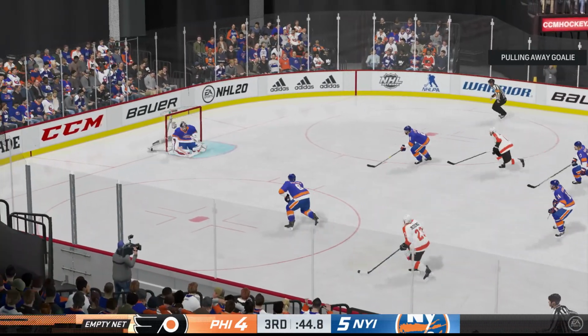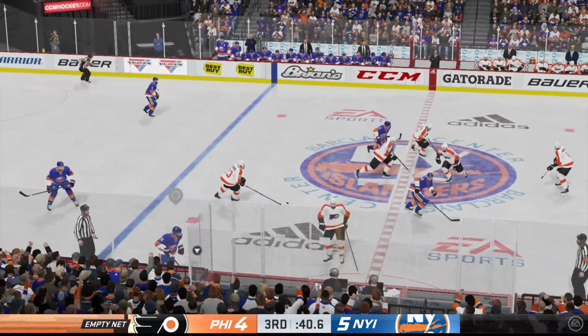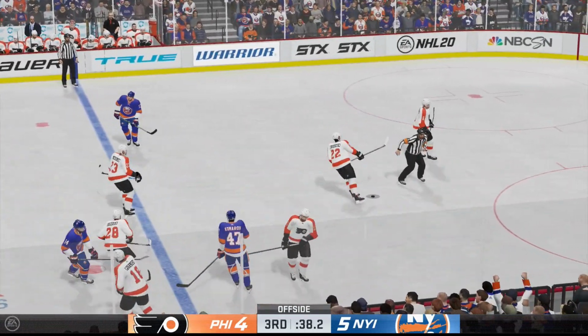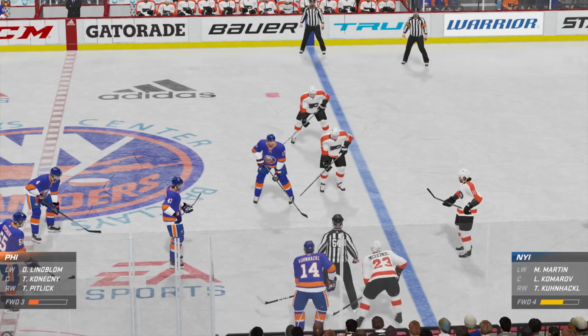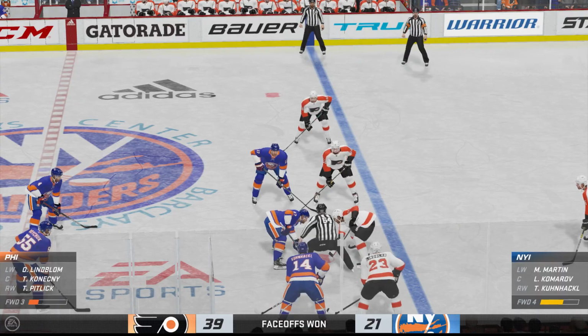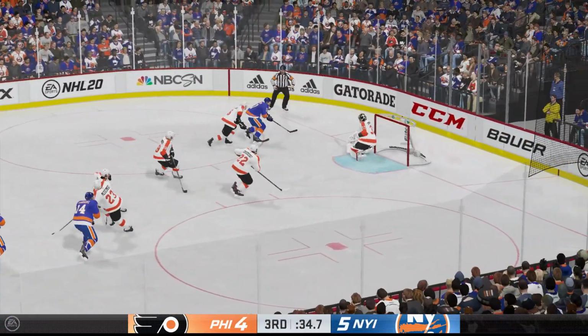Lindblom's got it on the offensive end. And the lane's clogged up blocking that. They desperately need a goal. The net is empty and the extra attacker's out. There's the whistle. Offside is the call. Philadelphia's offensive struggles have been the story tonight. Lots of chances, just not a lot of results. This neutral zone faceoff set to go, and we are back underway.